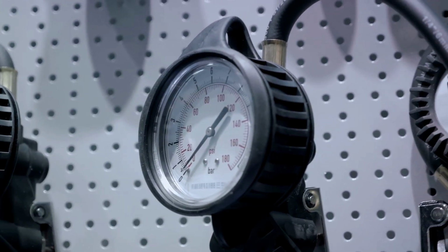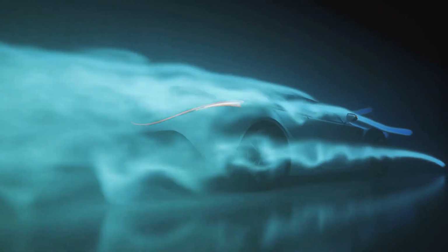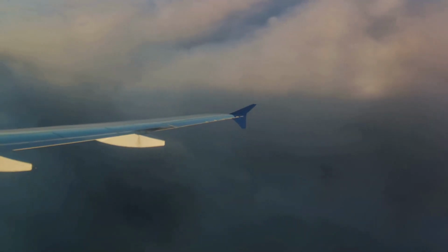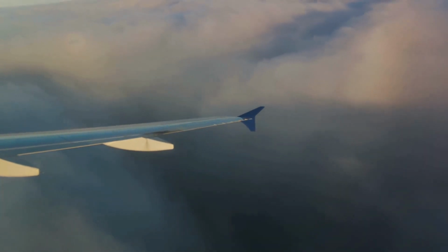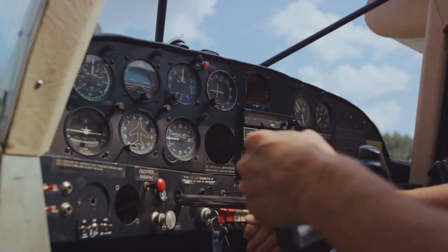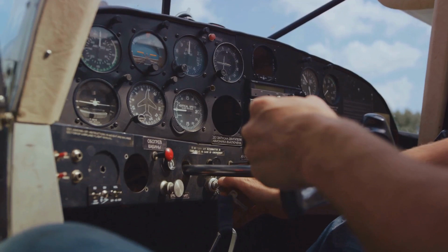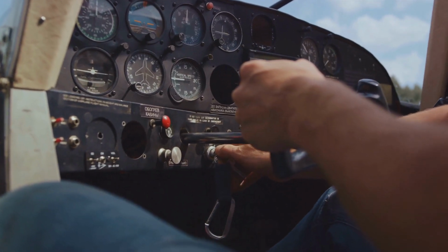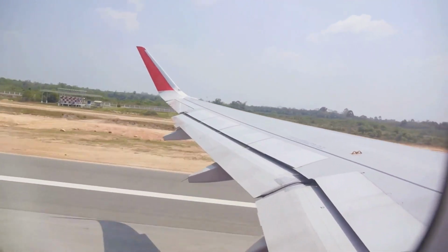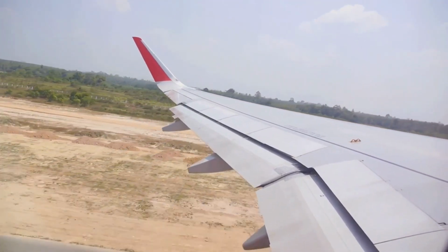Think of the air flowing over the curved top of an airplane wing. It travels faster than the air underneath the wing, which takes a shorter, straighter path. According to Bernoulli's principle, the faster-moving air on top creates a region of lower pressure. Meanwhile, the slower-moving air underneath the wing exerts greater pressure. This pressure difference generates lift, pushing the wing, and thus the airplane upwards.